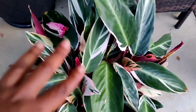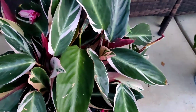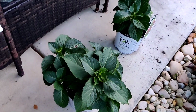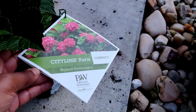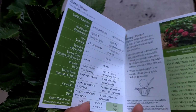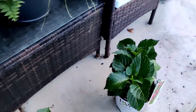Down here, I have another house plant. This is another Triostar that is doing great in its pot, just loving its life. And then here I have 2 hydrangeas that I have yet to get in the ground. These are City Line Paris Big Leaf Hydrangea. So I think these are a little bit more compact. Yes, these only get 1 to 3 feet tall and wide. So just a cute little hydrangea. I plan on putting these in some containers and keeping them up here on the patio.